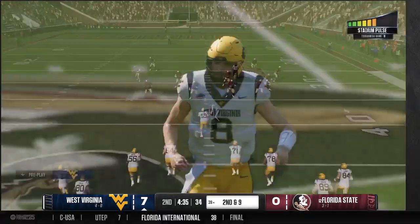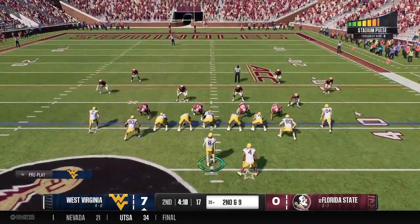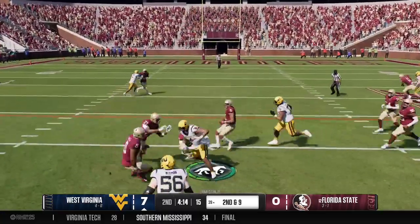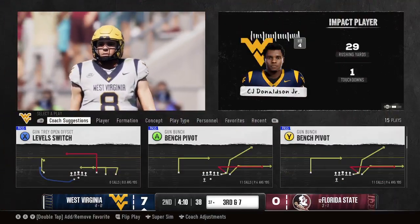Run game is good. Balance is good. Now, listen, if the run game isn't good, then you got to pass the football a little bit more. But sometimes you got to keep them honest, take them chunk by chunk. Really nice stop there from this senior leader.